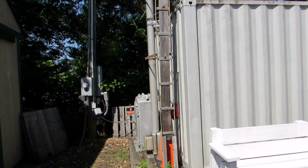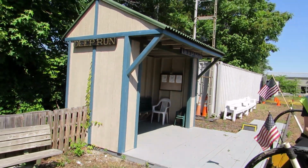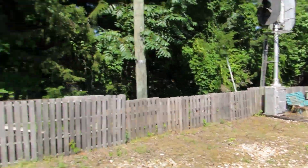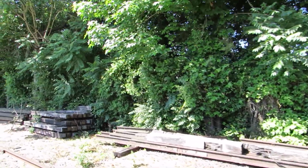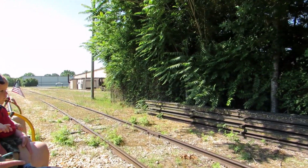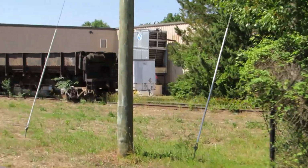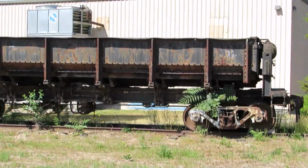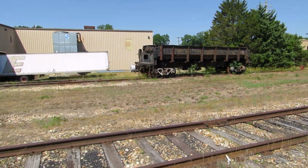Gotta make do with what you got, right? Industrial switching. And they've got a side dump hopper there that would have been used to haul ballast to maintain the track there. Don't really know when that was brought in, but it's a side dump hopper there.